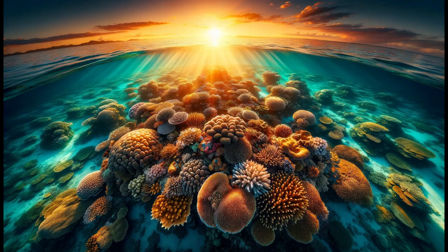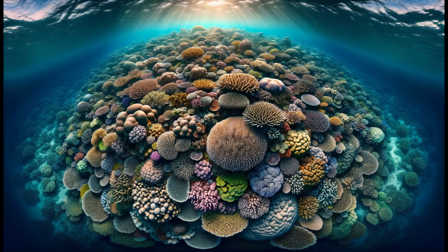of marine biodiversity. Each coral polyp, a tiny, soft-bodied organism, contributes to the formation of this massive reef structure by secreting calcium carbonate. Over thousands of years, these polyps have built up the reef, creating a barrier that dances with life. The myriad forms of coral, branching, brain, horn, and more, create an intricate mosaic on the ocean floor.